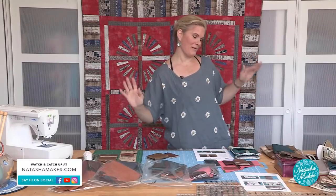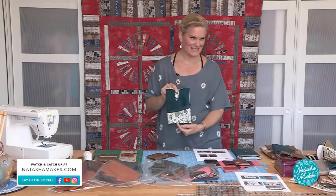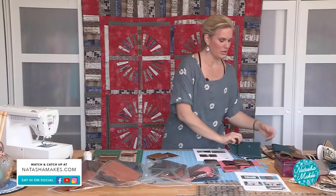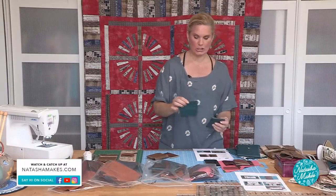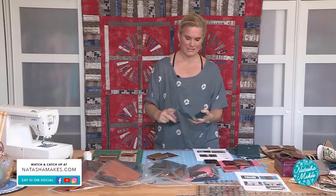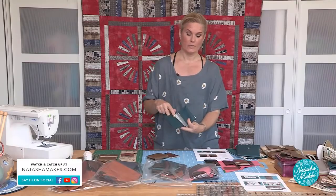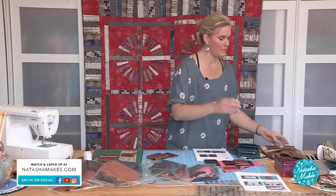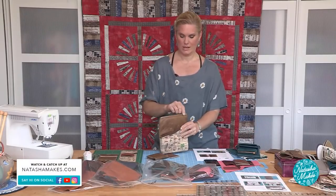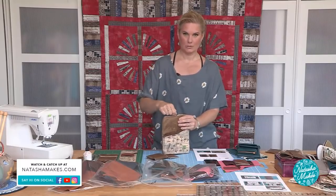In the pipeline, we've got exciting little things like this and this. These are all prototypes that we're going to be bringing to you. A little coin purse out of suede. Another little coin purse, but this time with a zip. And so all of these things are in the pipeline. Look at that. Tim Holtz tablet stand. So these will be coming soon, but there's only so much we can do in one morning.